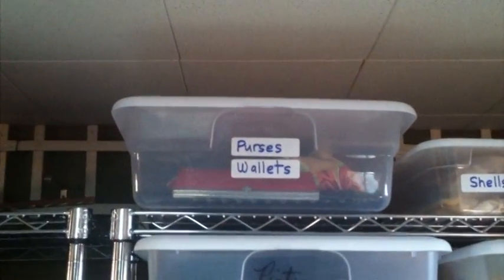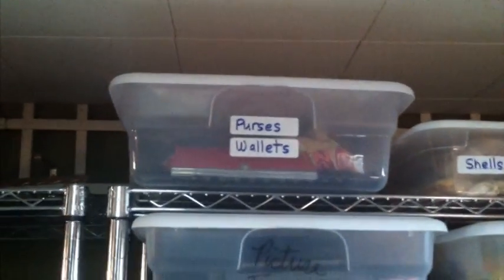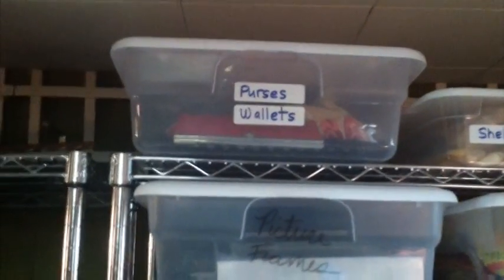Over here I have purses and wallets. I really like to keep certain items like these in a bin when they're in the basement so they don't get too dusty, because they're harder to clean.